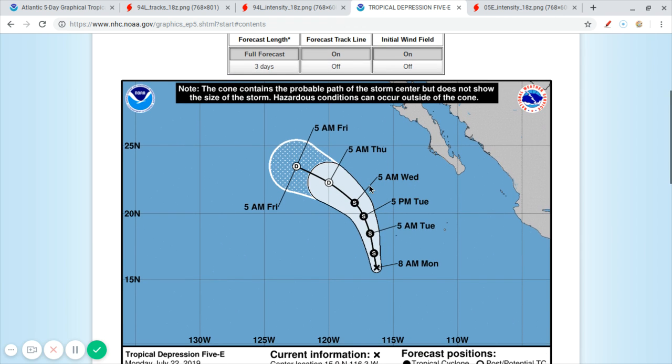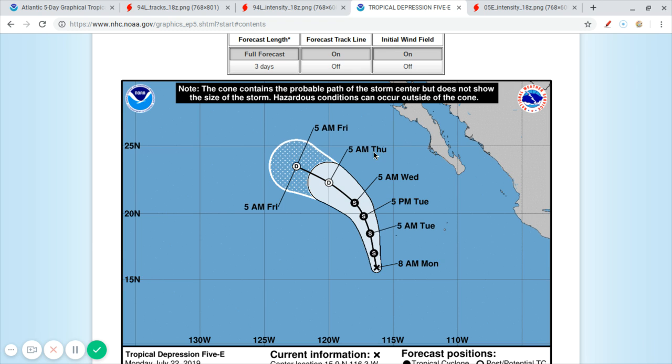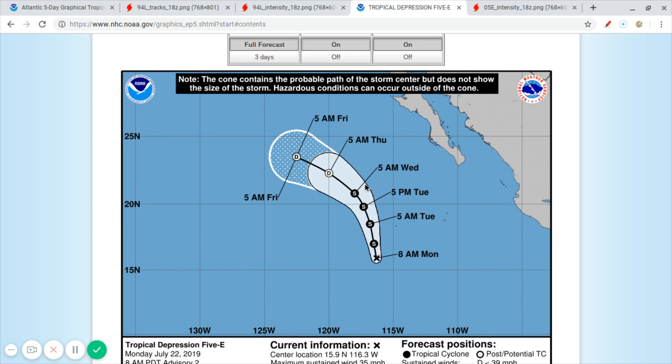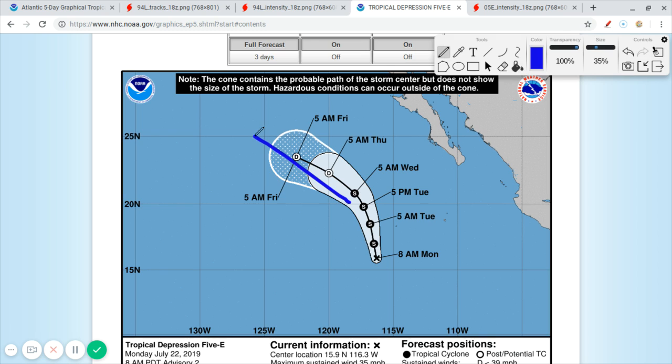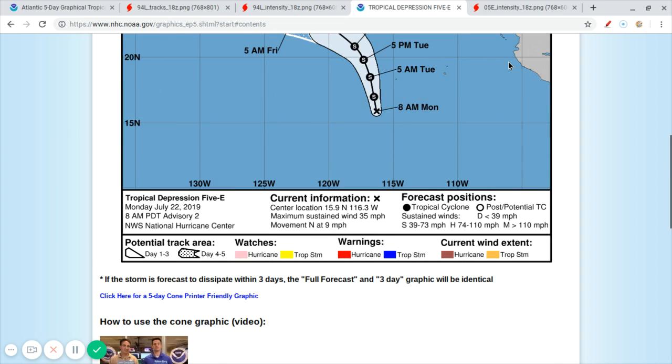Now we're going to talk about Tropical Depression 5E, which is in the Pacific. It's forecasted to be a storm by probably tonight, and it's going to be a storm through about Wednesday. Then by Thursday morning, it's forecasted to be a depression and die off in the Pacific, not really affecting anything, not affecting Hawaii like Barbara did. This is not likely going to affect anybody. If it does survive, maybe its remains could eventually affect something as a low pressure system, just a little piece of energy, but we'll have to keep an eye on that too.